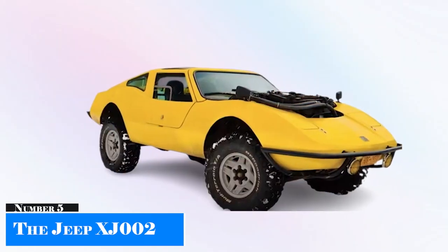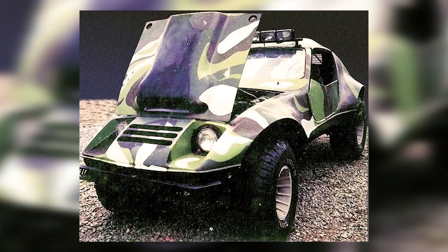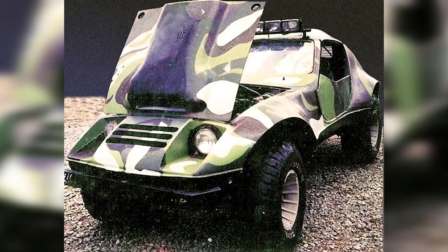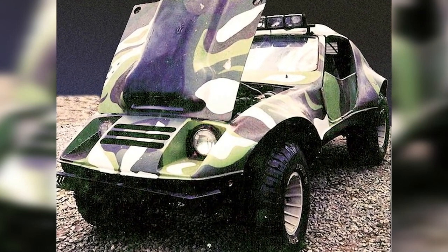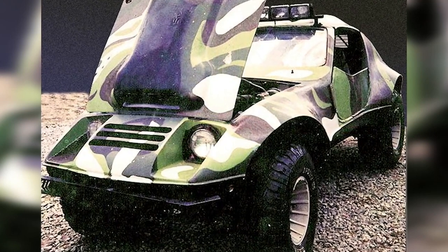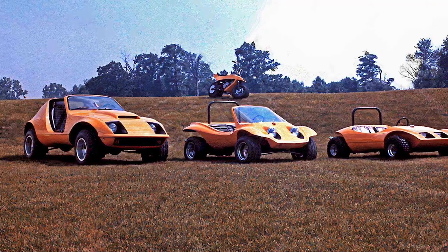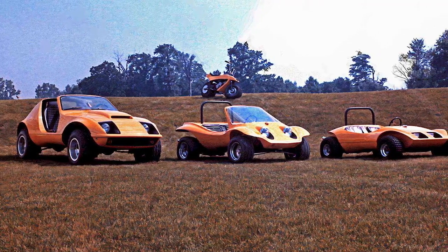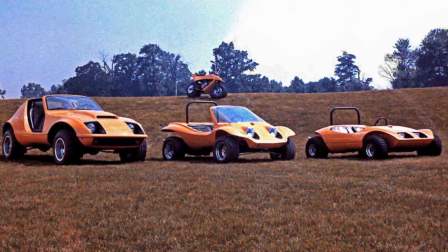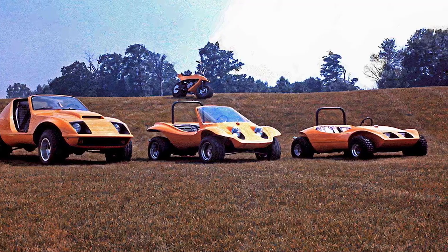Number 5. The Jeep XJ002. After seeing a continuous increase in sales because of popular Jeep models like the CJ Wagon, Air Commando, and the Gladiator by the late 1960s, Kaiser considered expanding the Jeep inventory to include vehicle alternatives. This plan had noble intentions, but it was far more challenging to pull off in practice than in principle. The difficulty was figuring out how to develop an automobile that would appeal to car customers while also living up to the rough reputation of the Jeep.